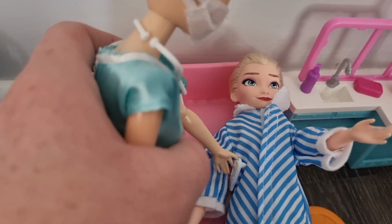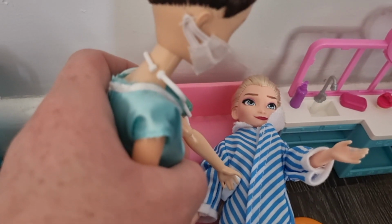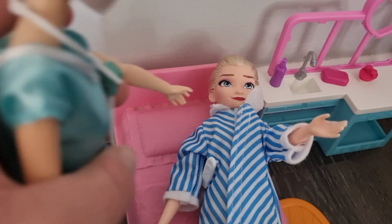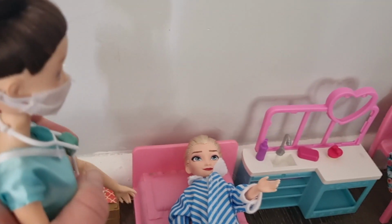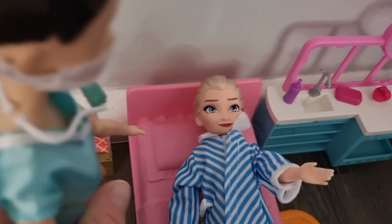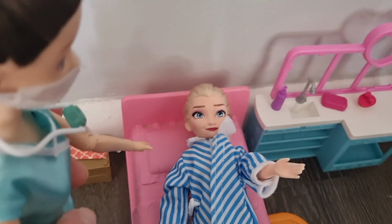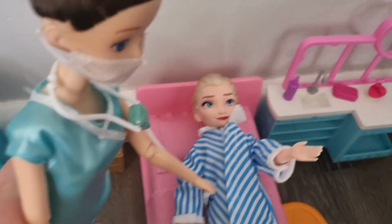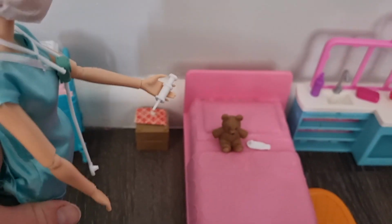Oh, my goodness, Elsa, you're on fire. Oh, and that's with medicine? Oh, dear. You might have to have a needle to bring your temperature down a bit since the medicine's not working, okay? Does that hurt? It might sting a little, yes. But you'll be brave, hey? So I'm just going to go get the needle now. Okay, Elsa, this will hurt just a little.